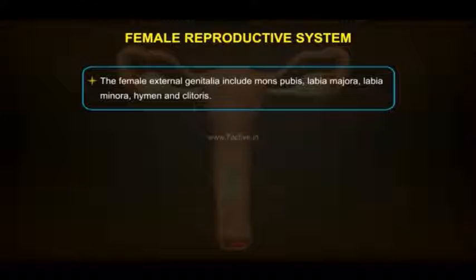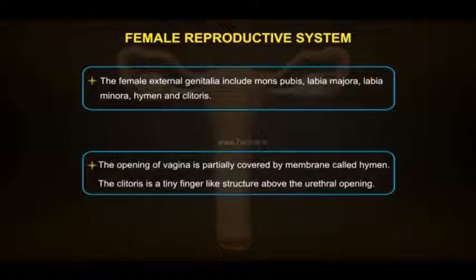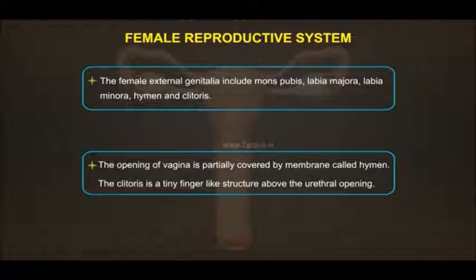The female external genitalia include mons pubis, labia majora, labia minora, hymen, and clitoris. The opening of the vagina is partially covered by a membrane called the hymen. The clitoris is a tiny finger-like structure above the urethral opening.